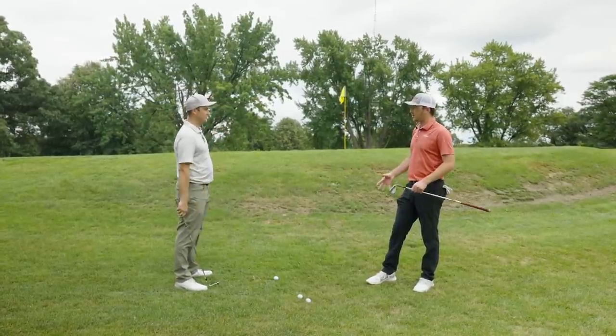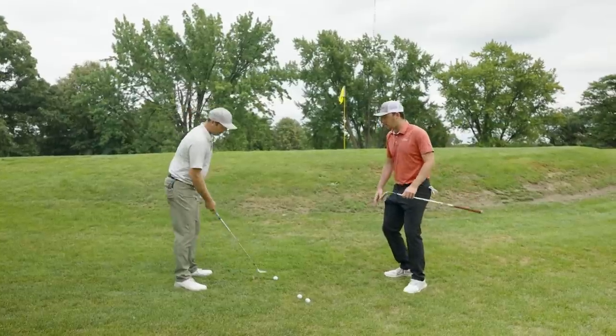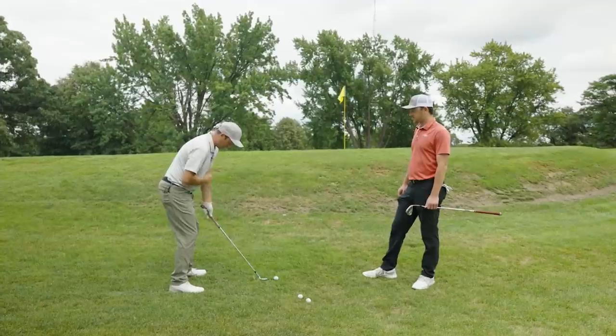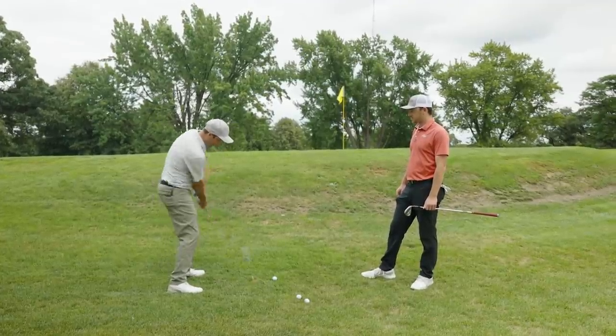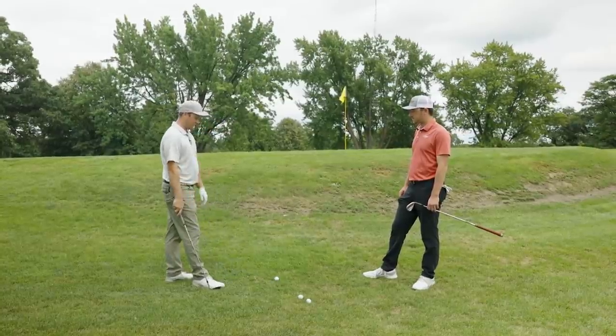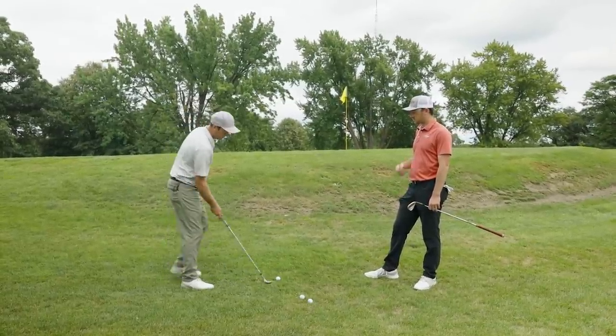How about weighting with your feet? You mean back, forward? How does that work? I'm pretty centered. I'm not forward. I'm definitely centered or maybe just a little bit back. It really depends on the slope of the shot we're hitting. Right where we're at, we're at a very, very slight upslope. It's pretty level here, so I'm going to be fairly level.